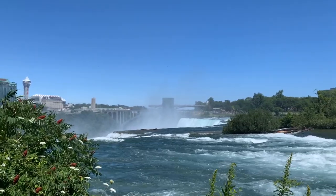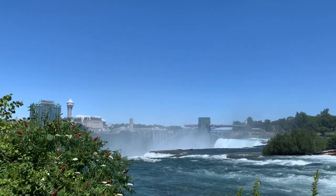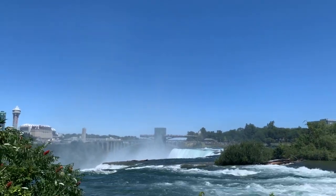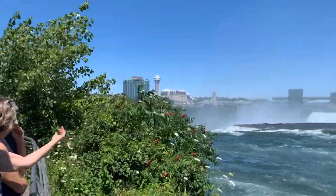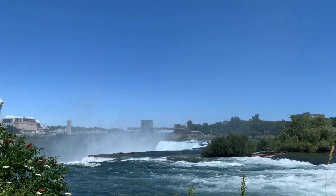So we're on the left side of the waterfall as it heads over. And you can see down there, that's where you'd get a better view of the fall. It's just way too wet down there. You can see the observation deck there. We'll go there too and see how it is.